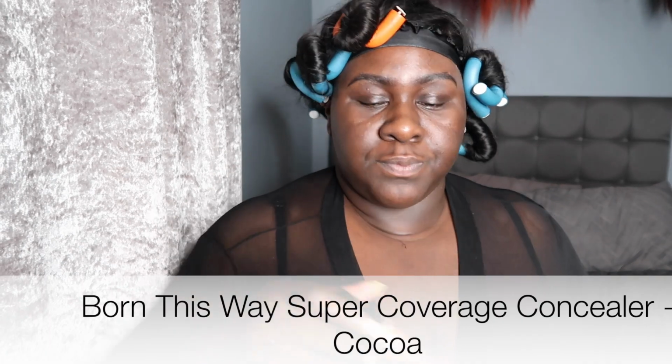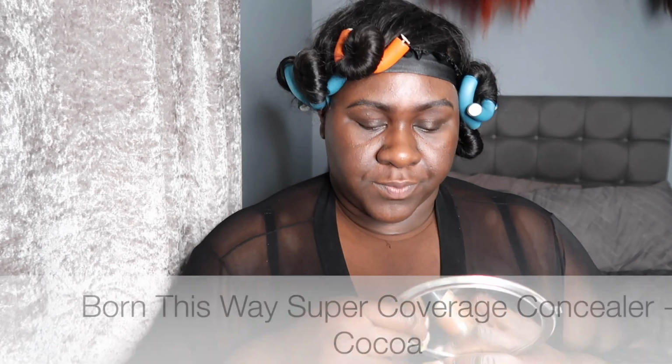So I filled in my brows. Basically, how I want to do this get ready with me, it's also obviously a makeup tutorial, so I want to show you guys the products I'm using, how I do my makeup to define my eyebrows, and also to start putting on some concealer. I used the Born This Way Super Coverage Concealer. This is it here. Every single thing I use will be listed down below. This is in the shade Coco. So let me put this on.